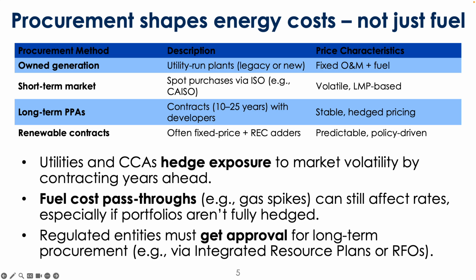Right, and then regulated entities have to get approved for long-term types of procurements, and that can have an influence on the ultimate energy prices. So, all of this having been said, this is mainly a way for us to view the energy portions of our bills as not just driven by fuel prices, but there are other mechanisms that utilities and power purchasers are taking that help determine your energy rates separate from, or disconnected from, fuel prices. Is there a real quick explanation of what it means to hedge?